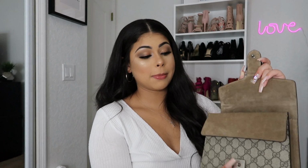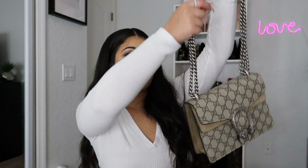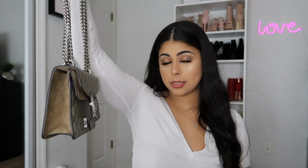I don't use it as much as I would like to, like I said, but that's just because I'm scared of getting it ruined. So I will take this bag out on special occasions, but it's really gorgeous. And I forgot to mention the name. It's a Gucci Dionysus mini bag, I think it's called. Yeah, it's a mini. So yeah, that's the Gucci Dionysus bag.